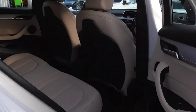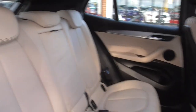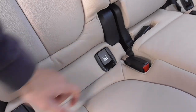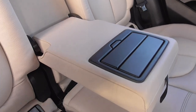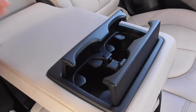Looking through to the rear, again, fantastic order. So those rear seats look like they've barely been sat in. We've got Isofix on the bottom for our child seats, pulling the central armrest down. That looks like it's never been used. We've also got central cup holders in there. They look like they've never been used either.